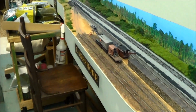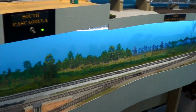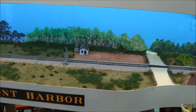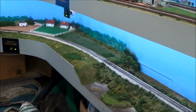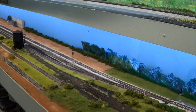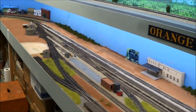Now, I guess you'd have to know this layout, but Lakeshore and the next one, Clermont Harbor, are places where I spent quite a bit of time with a man in his boat, because you're getting real close to being able to get out on the Gulf of Mexico. Very typical scenery here. South Waveland, another part I grew up in. Waveland, Mississippi, Clermont Harbor, and South Lakeshore were all wiped out during Katrina and basically didn't exist. They've all been rebuilt since that time.